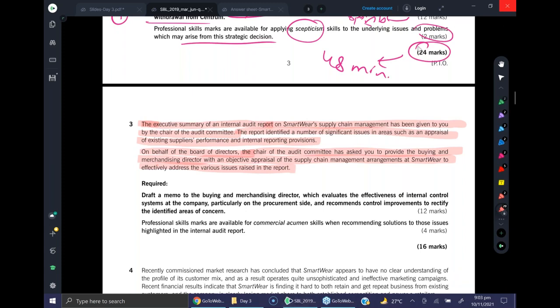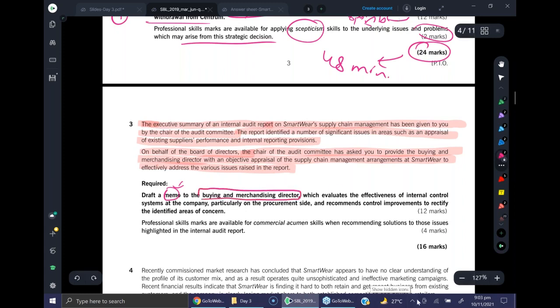So the specific requirement is to draft a memo. So that's my format, the same format which we discussed yesterday as well. So draft a memo to the buying and merchandising director. He is your audience, which evaluates whether it is fine or not, which evaluates the effectiveness of internal control systems at the company. So that's my first task, to evaluate the effectiveness of the systems.